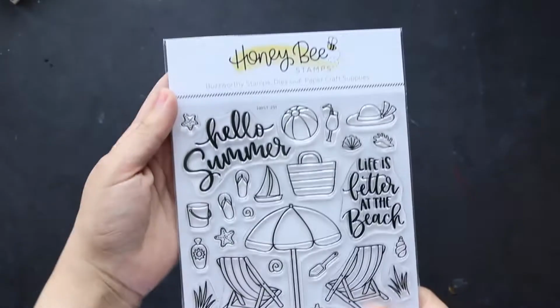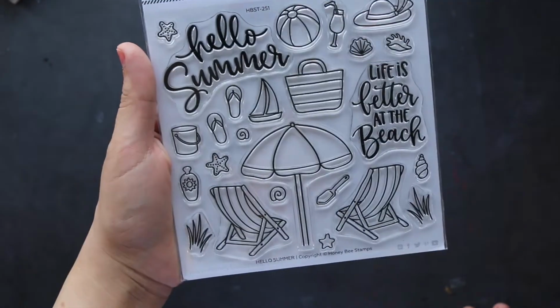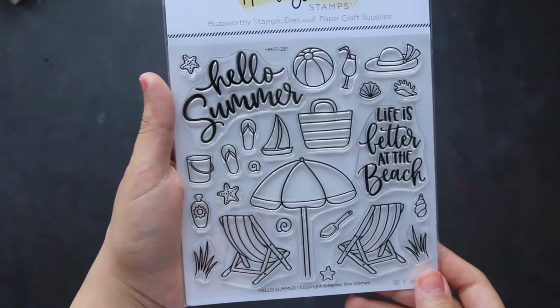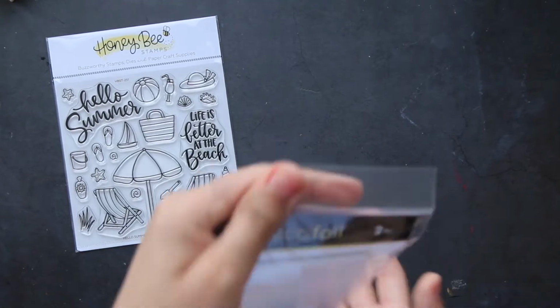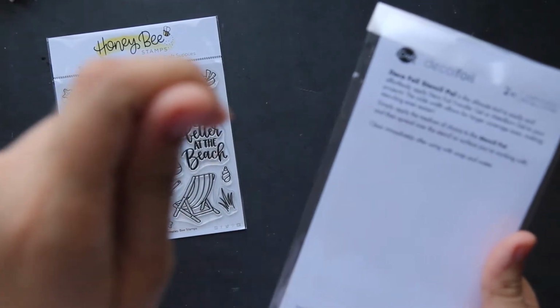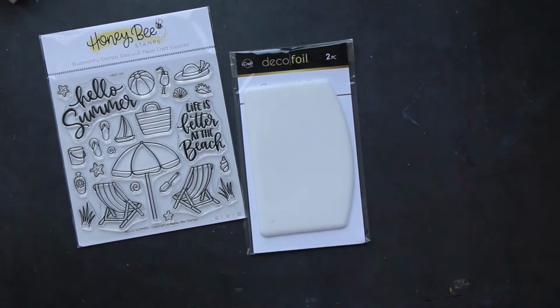So the first thing I got, this is from Honeybee Stamps. I bought it from Jamie's shop, and this one is called Hello Summer. I really love the images. Then this is a Doco foil scrub. I don't know what you call this one. Stencil Pal from Simon Says Sam.